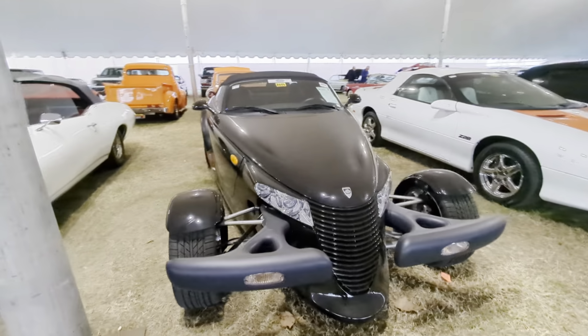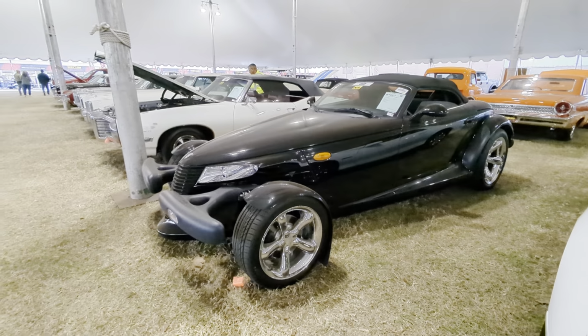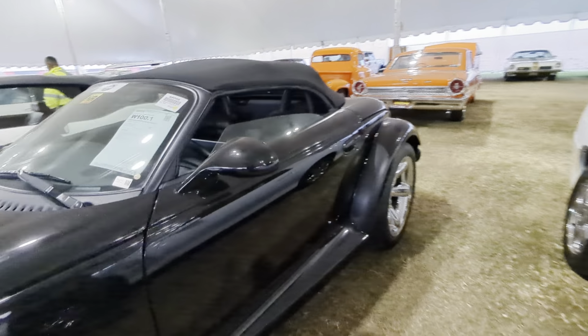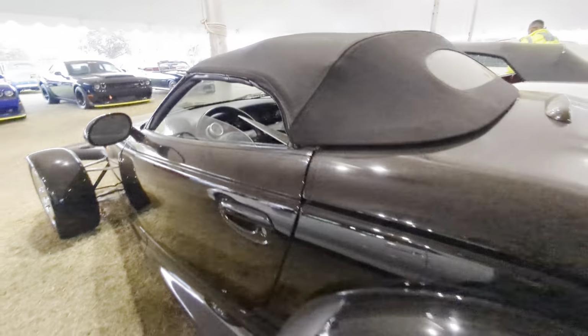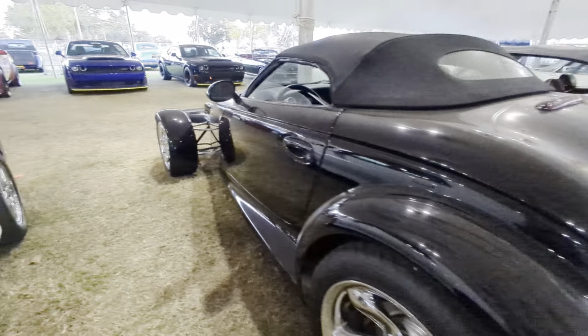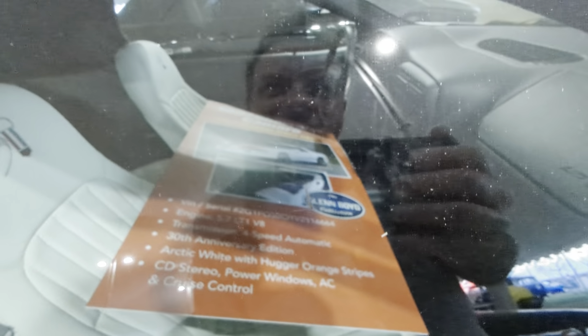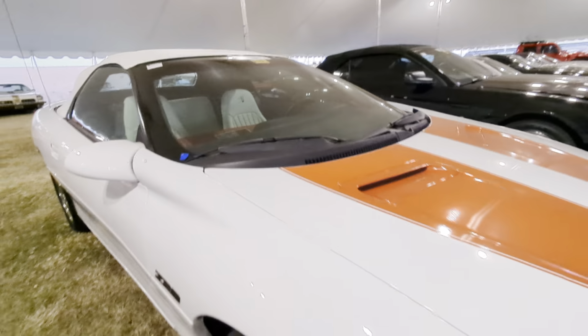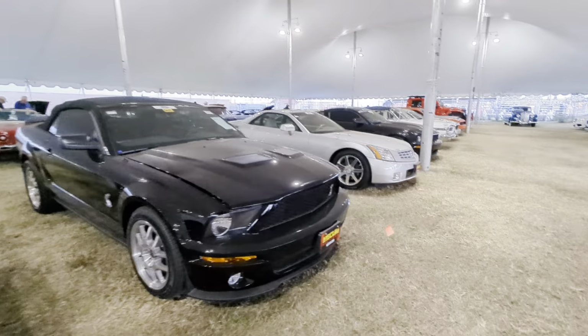Prowler, Plymouth Prowler, those are awesome. Sort of a factory resto modded hot rod from back in the day. 2000 Plymouth Prowler. I like it. It's pretty cool. A lot of these are special show cars and things like that. Glenn Boyd collection. They get all the special collections here at these auctions.